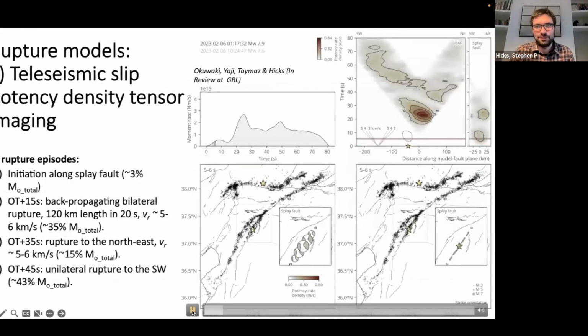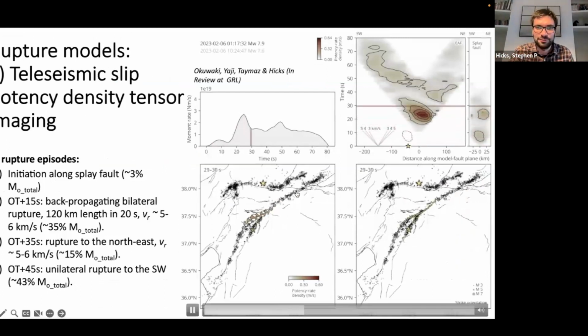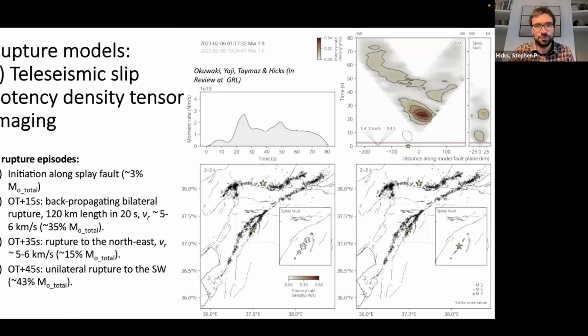And so here's just an animation of that rupture evolution, beginning on the splay fault, then propagating northeast, and then going back to the southwest. So this is a really complex earthquake, which I think is also down to the density of observations that we have these days for such earthquakes. So that's the first earthquake, the magnitude 7.8.